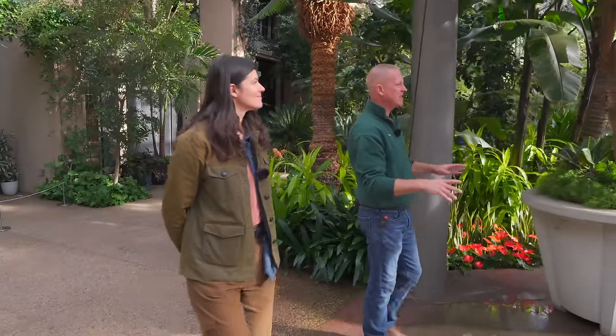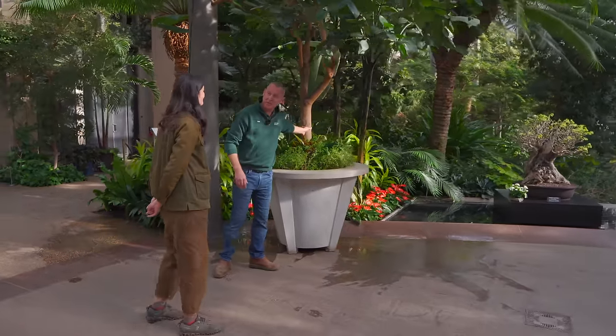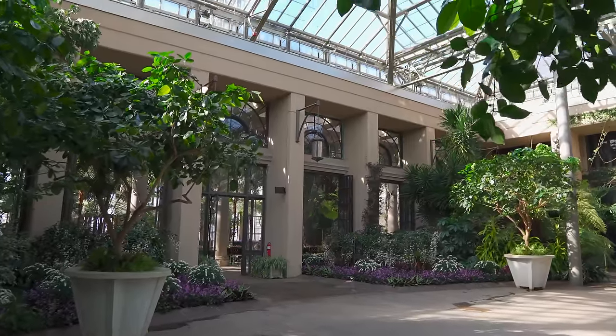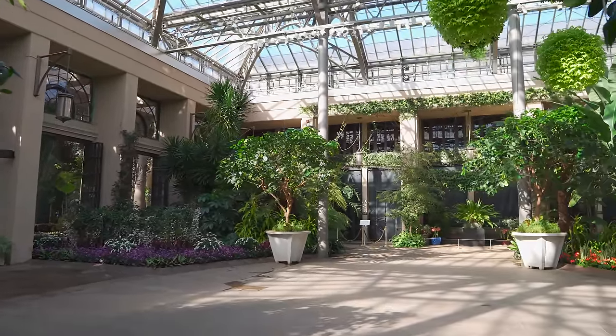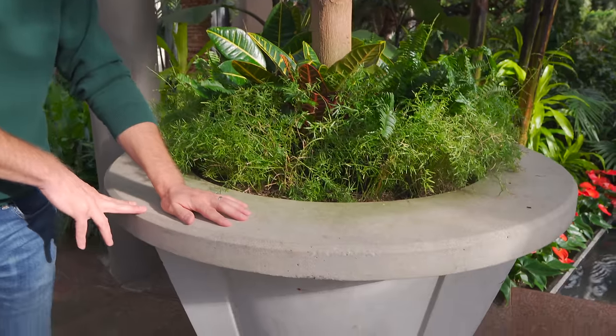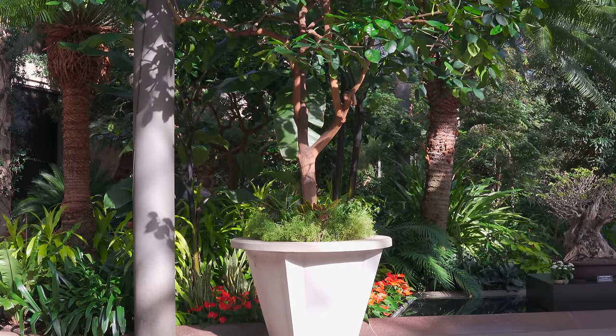As we approach our patio of oranges here, this goes back to some great design here at Longwood. Certainly we have citrus trees growing, because citrus are a part of Longwood's history. Mr. DuPont was harvesting citrus before people lived in Florida. But these containers were designed specifically here at Longwood. So any idea what this container would be perfect for?